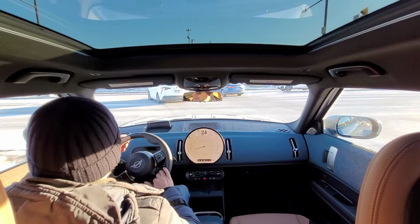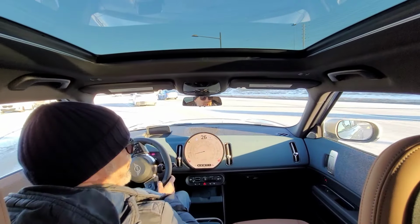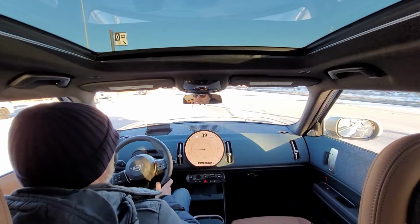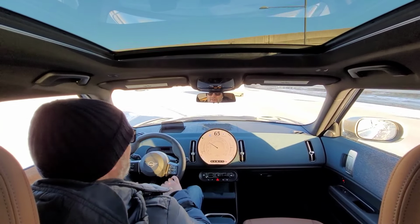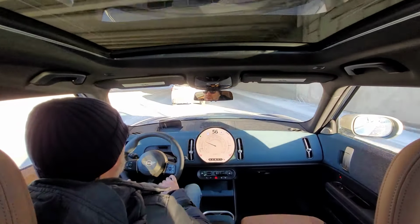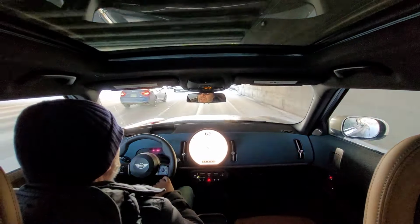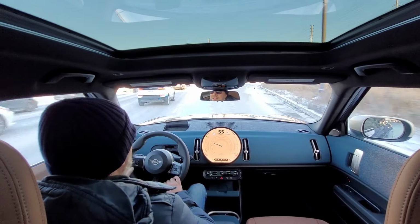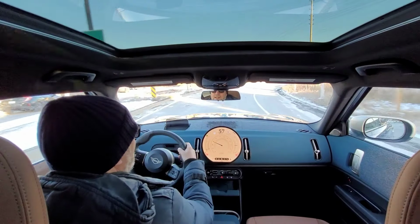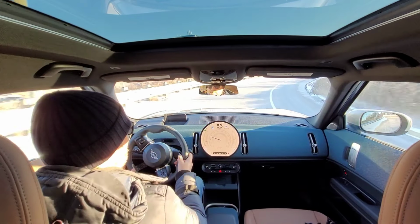So the only regret is that the battery is basically a little bit too small for the size of this car. We're gonna head back in this timeless mode. The sounds are quite pronounced. So we're gonna head back and we'll try and activate the Assist Plus hands-free system again to see if it's gonna work this time.